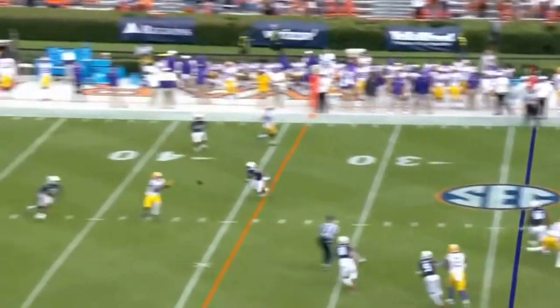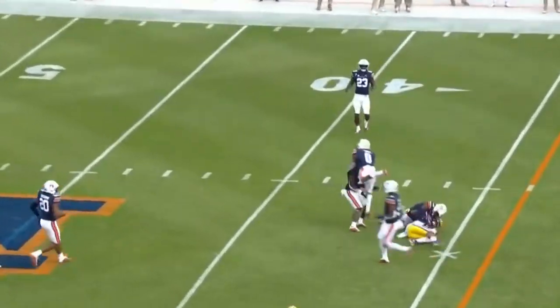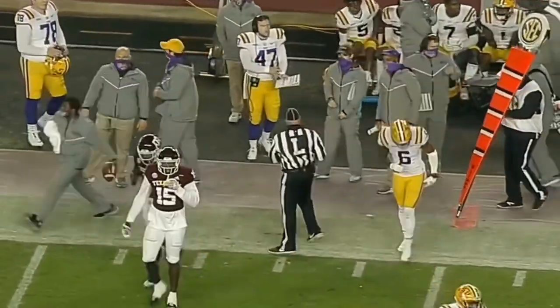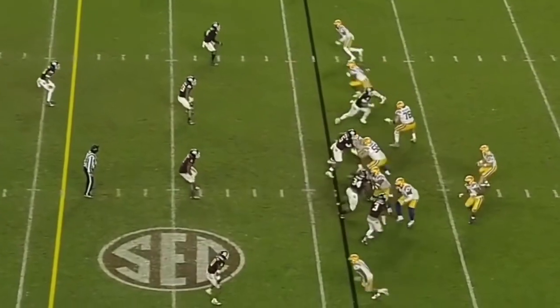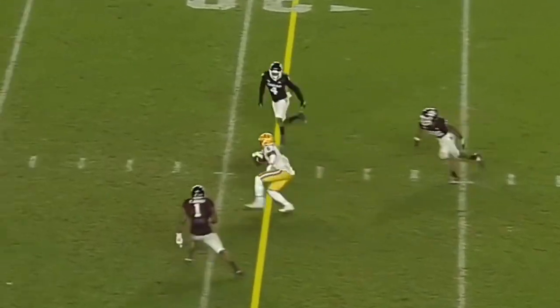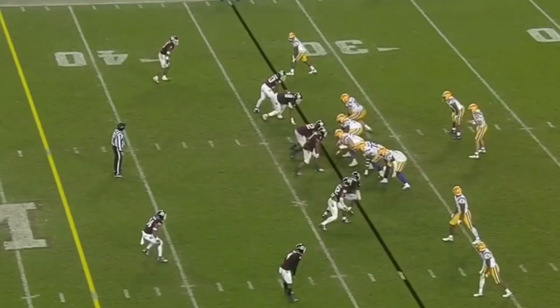Finley, play fake, down the middle. Throws a dart down to the 42-yard line of Marshall. Good for 12 and a first down. On the slant, it's Marshall.